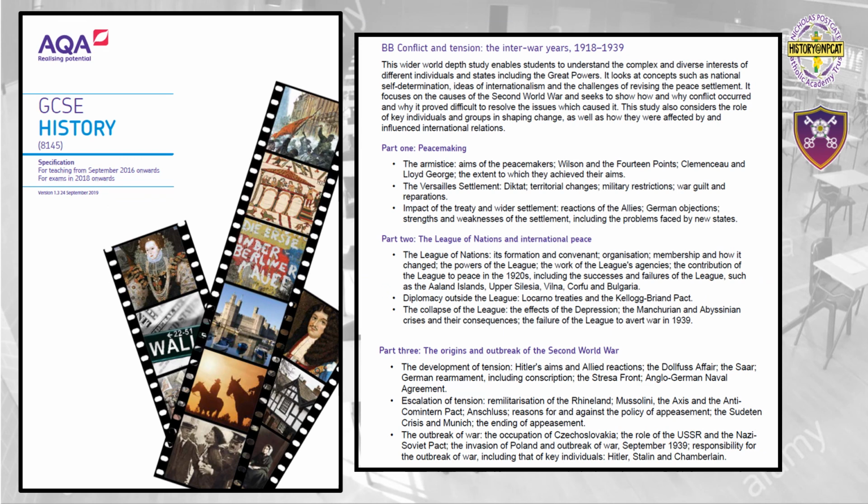As you can see, this is the specification for conflict and tension, the interwar years, and the key areas of knowledge there can appear in questions or in sources on the final examination paper.